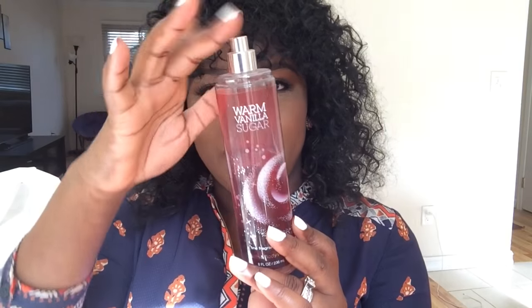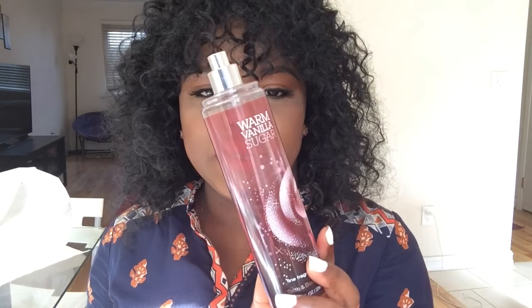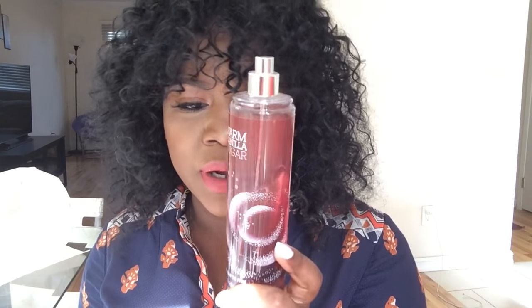And then I have this, excuse me, I don't know what I did with the top. This is One Vanilla Sugar. It's so good. I don't know the ingredients to any of this perfume. I'm sorry, I'm not that smart. I didn't think to look them up because it's a lot of perfume. But this smells like vanilla and sugar. It's like when vanilla and sugar mix together and they make a baby. This is what you get. It's so good. I love the smell.